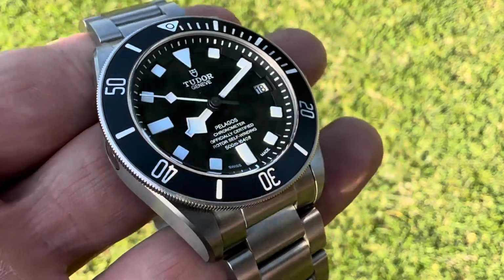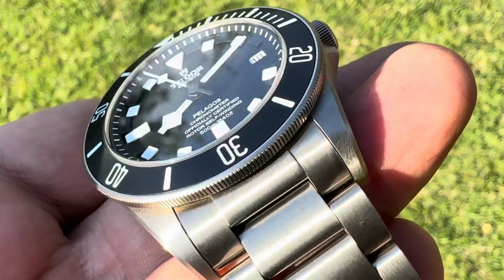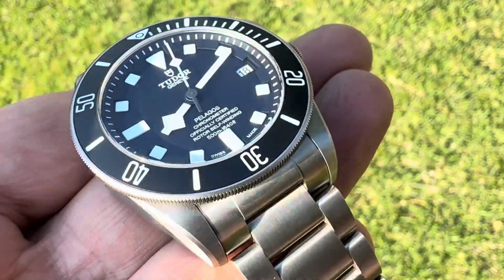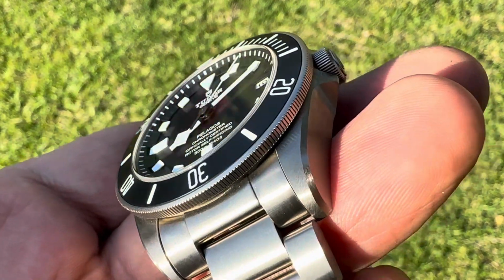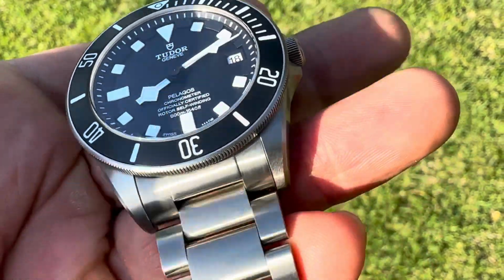Tudor is just much more interesting than Rolex. If you really think about it, Rolex just has old designs. Their traditional Rolex design has been around for 50-plus years, pretty much on all their models. Some older, of course, but that's not the point.